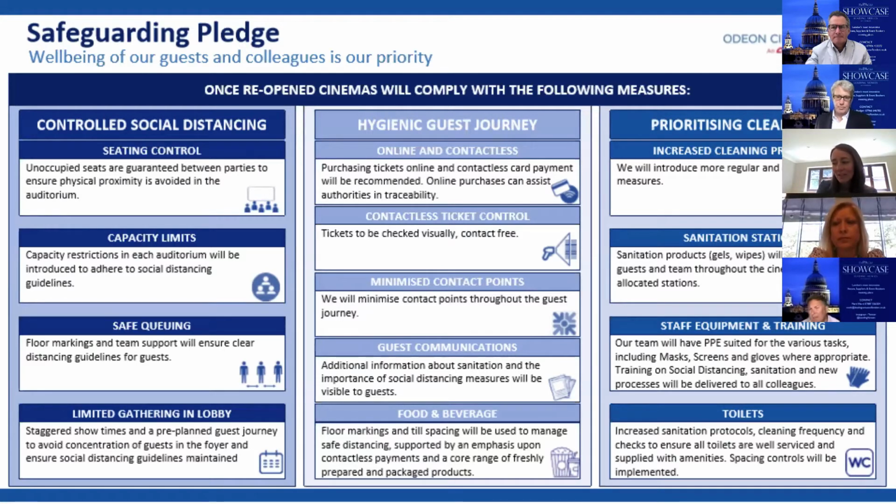In this rapidly changing situation, though, we will ensure that we adhere to all the government guidelines and restrictions. So you can see how we've set this out. I will be sharing this along with the rest of the presentation, so if you've any questions on this specifically. I'll just pass over to Paul now, who's going to cover off our pricing.